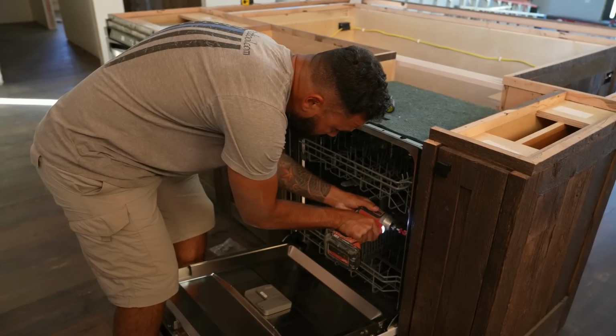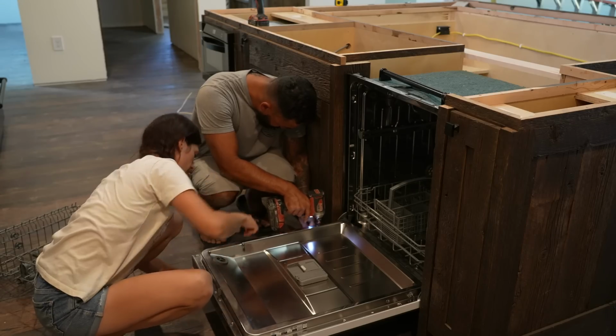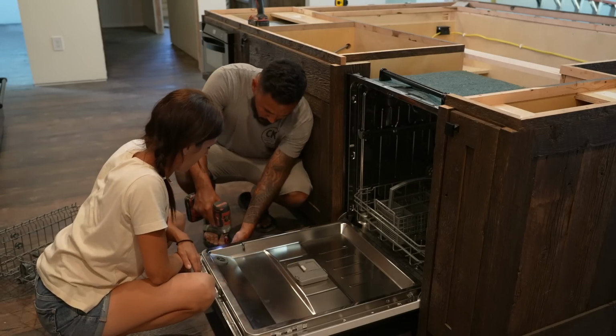Now, the dishwasher going in is very much like a flushing toilet. It's a convenience that we haven't had for the past 2.5 years. I've always had a dishwasher in my life, so to go to not having one with 4 kids that homeschool, meaning breakfast, lunch, and dinner are all eaten at home, we go through a lot of dishes. So we do a lot of hand washing. Definitely looking forward to having a dishwasher back in our lives.